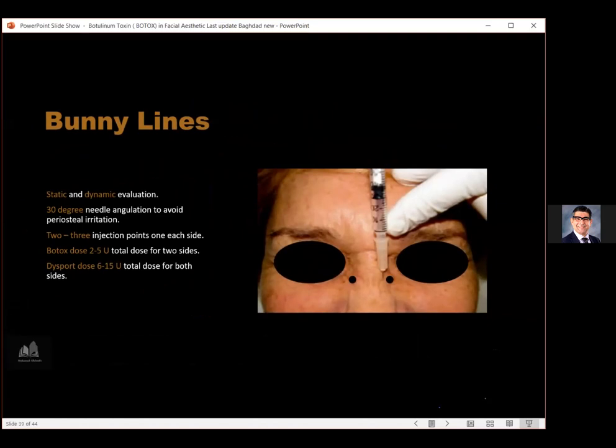So when I start placing my dots, after checking the nasal bridge width and the upper lip movement in this area, I decide where to put my dots. Then I use the micro injection technique, placing my finger to get this 30 degree elevation to avoid direct periosteal irritation. Otherwise we end up with ecchymosis, and some patients don't like it. Two or three dots is fine for me.